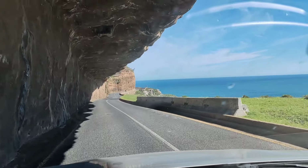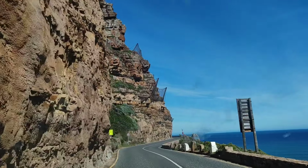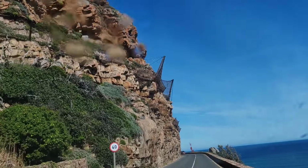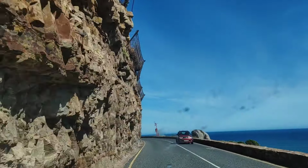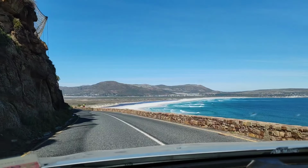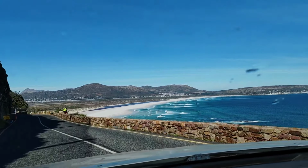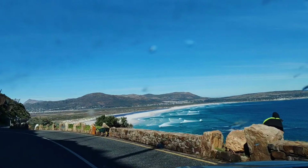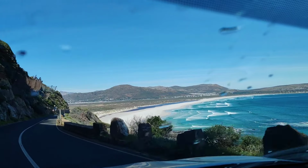Quite incredible. If you can see up on the hill there, on the rocks, there's a lot of nets, and those are to catch any falling rocks. All along Chapman's Peak you see these nets. And during bad weather days, Chapman's Peak in fact gets closed. There on the other side is Duiker. Two of those beaches, wow. Big, wide, white sandy beaches with very cold water. The Atlantic Ocean is very cold.